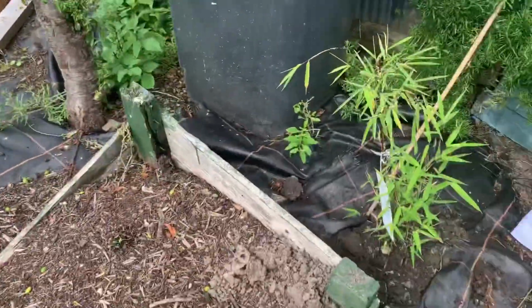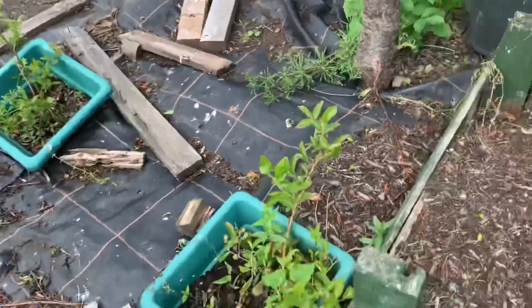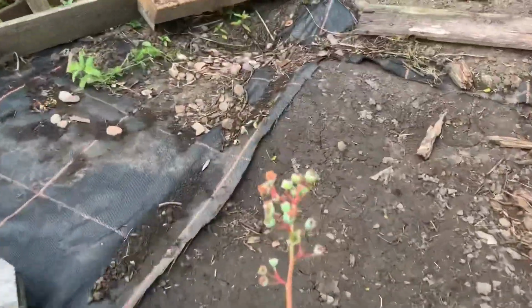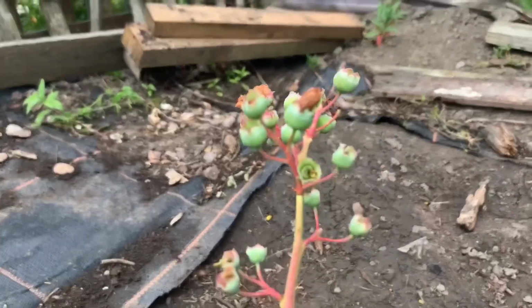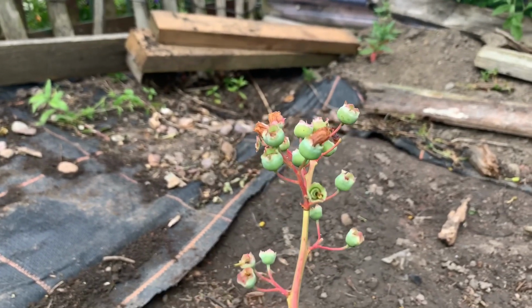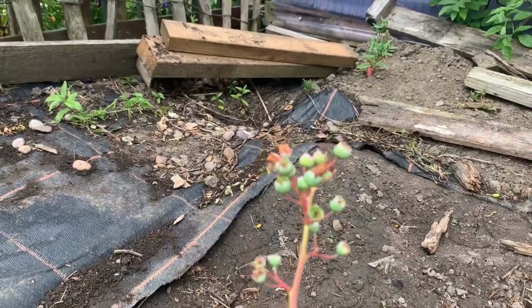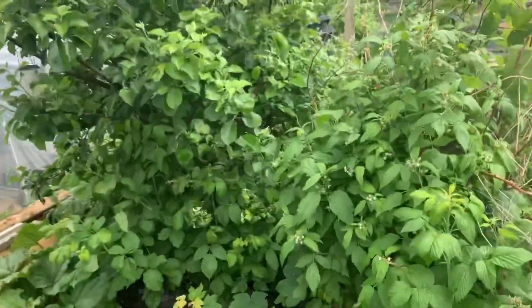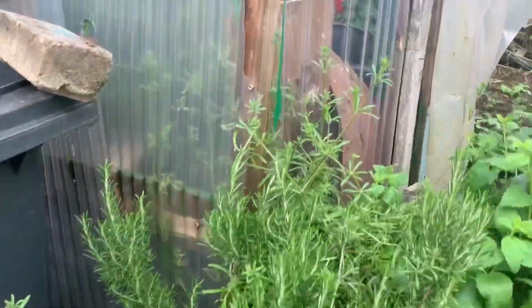But what happens with raspberries, they grow everywhere. Oh, I forgot to tell you, these are my blueberries. My blueberries are doing really well, look at them. First time getting blueberries off, so we'll see how they get on. Small plants, so I won't get many on these, but anything's better than nothing. As you know, blueberries are quite expensive to buy from shops, so I'm happy with them.